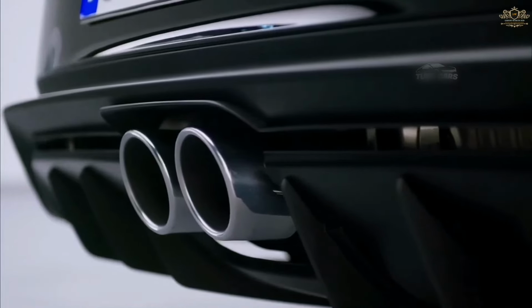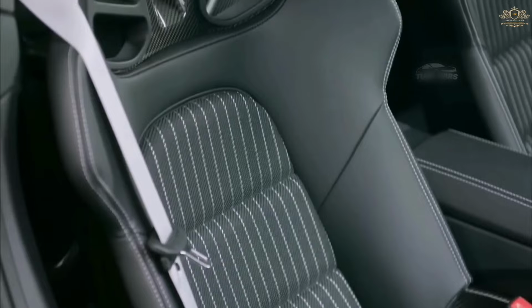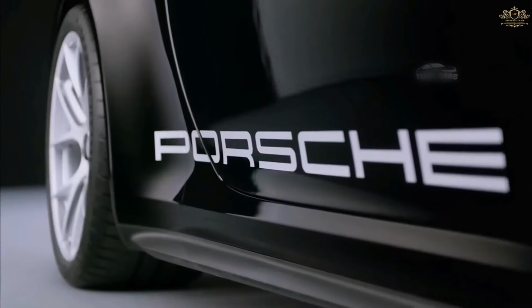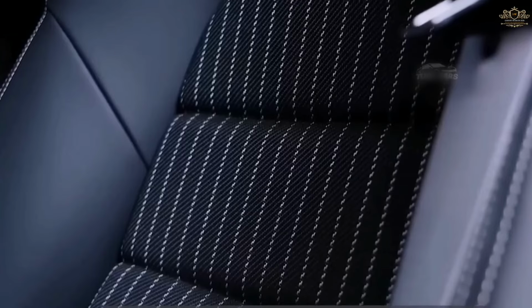Join us on this virtual journey as we explore the unparalleled exterior, luxurious interior, delve into the founder's legacy, and uncover the pulsating engine that makes the Porsche 911 a driving experience like no other.